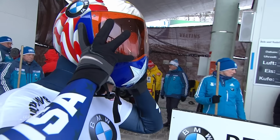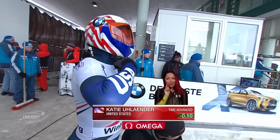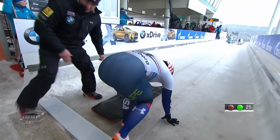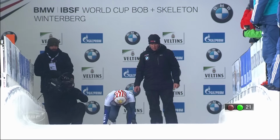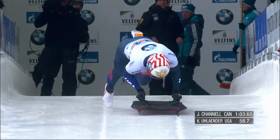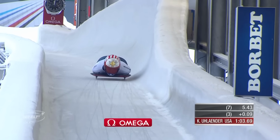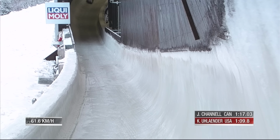Well, next up is Katie Eulander, who's got plenty of history on this track. She won here as far back as 2007. Let's see what she can produce. Her last World Cup race before this, by the way, on this track was back in 2012. On pretty quick. Average starter. 7th best start, 43, which is a little slower. She had 40 in the first run.